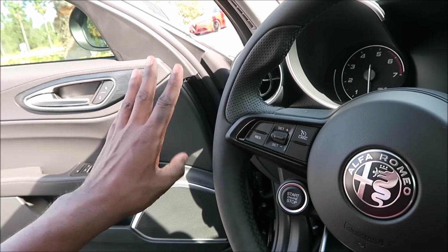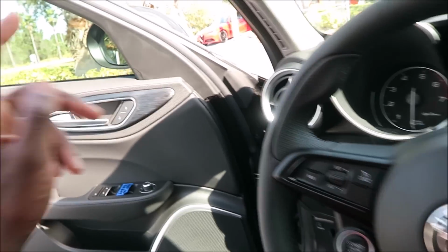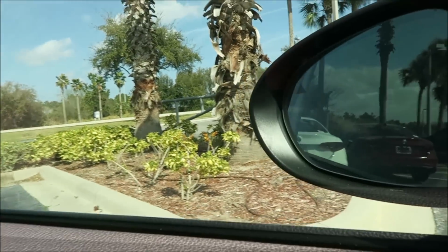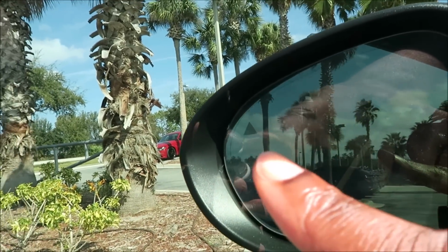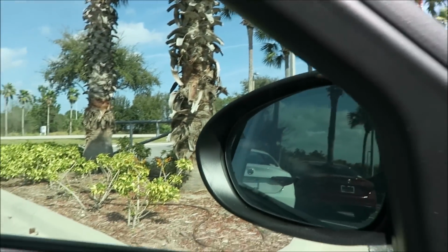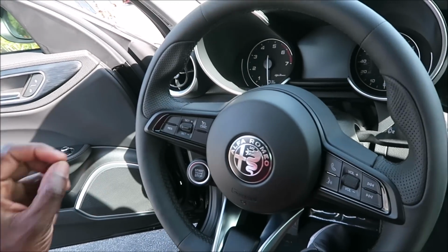So you have the basic driver assistance package that gives you active blind spot. So you do have that there. We'll dig deeper into it once we get into the sticker, but you can see the triangle there is for that active blind spot. Now this is new for level 2 autonomous driving for 2020 that Alfa Romeo has added.